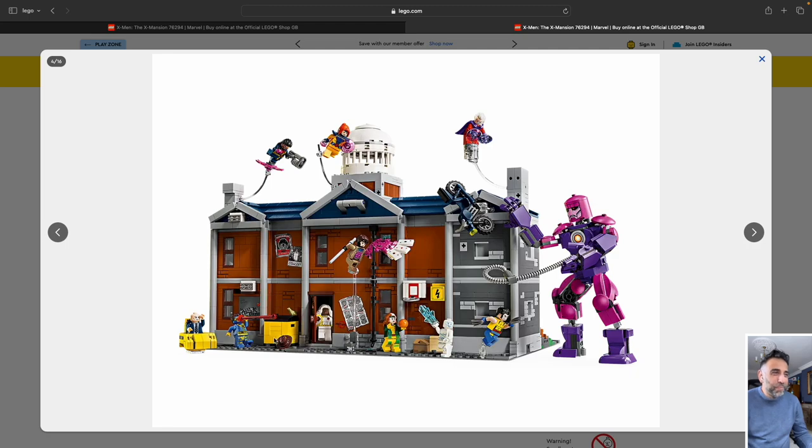The same dumpster that's been in all their sets so far. The same box, the same sticker for the power thing. Cool little basketball hoop there. Oh wow, look at this poster. So that's definitely Days of Future Past. Yep, No More Mutants. That's a nice graffiti. Nice stickers. Is that Nightcrawler there? Concert. That's got to be Dazzler.